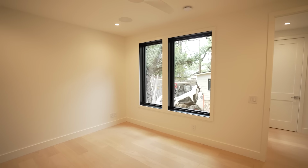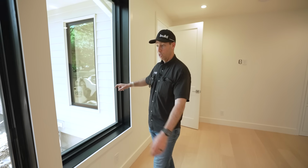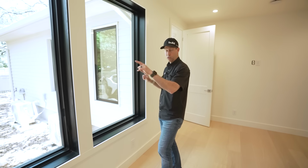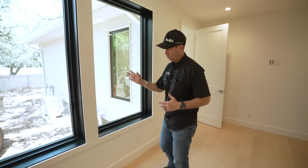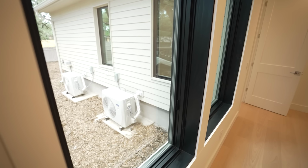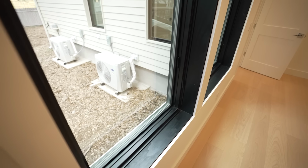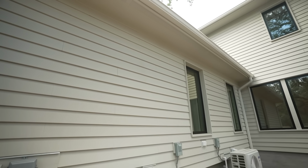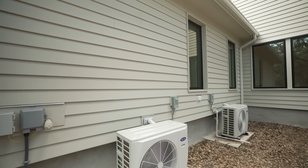But man, these Pellas look amazing. These were pre-finished black, if you remember from earlier. And actually these windows are the only windows in the house that are triple glaze. And this push-out casement action on this window fixed here, really good U factor, and these windows look fabulous, don't they? Now outside you can see we've got our two outdoor Carrier units side by side here, ready to go.